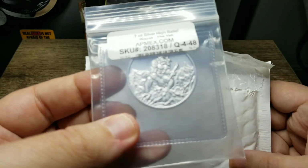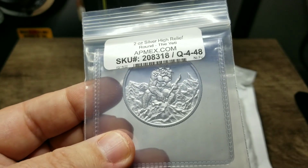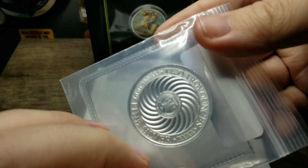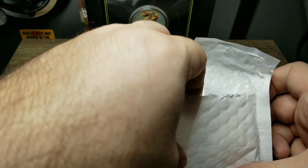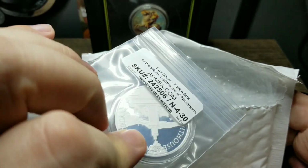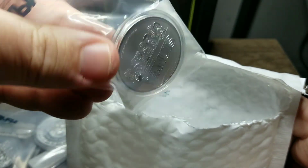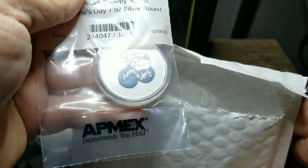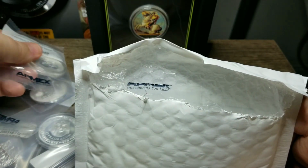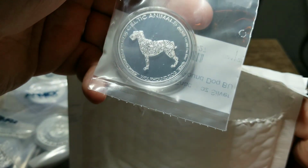This one here is from the Intaglio Mint, and it's one of the cryptid series. I've got the Abominable Snowman. And let's see what else is in here. We've got the Ancient Wonders coin with Alexandria. And I've got a Chiyu Chongwang. And, oh, happy Valentine's Day to my wife. I've got a Peanuts Valentine's coin. That's a little late for Valentine's Day. And we've got the Celtic Animal series.